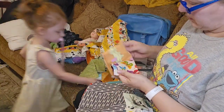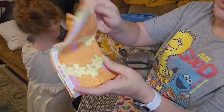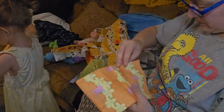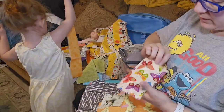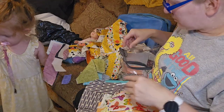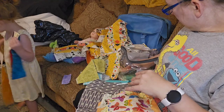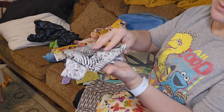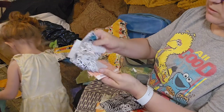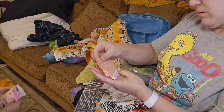Oh my goodness. Look how pretty this one is. What's this? So pretty. We got some butterflies. Look, butterflies. Yeah, they got strips. Got this black and white. All kinds of different scrappies.